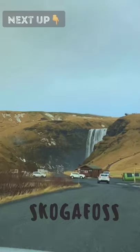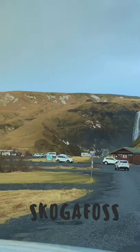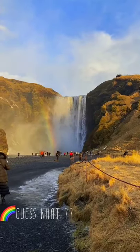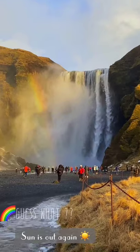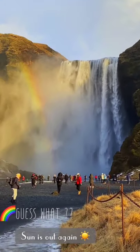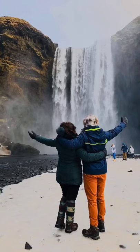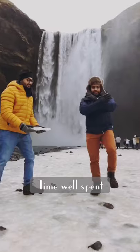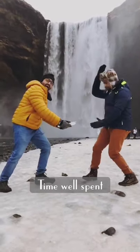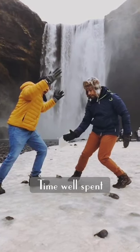Located on the river Skógá is one of the largest waterfalls of Iceland, Skógafoss. You can walk right up to the waterfall to feel the spray on your face. Due to the amount of spray Skógafoss produces, a rainbow is always present when the sun shines. At this waterfall, you can also follow a steep staircase which leads to an observation deck to enjoy a fantastic view of the surrounding landscape.